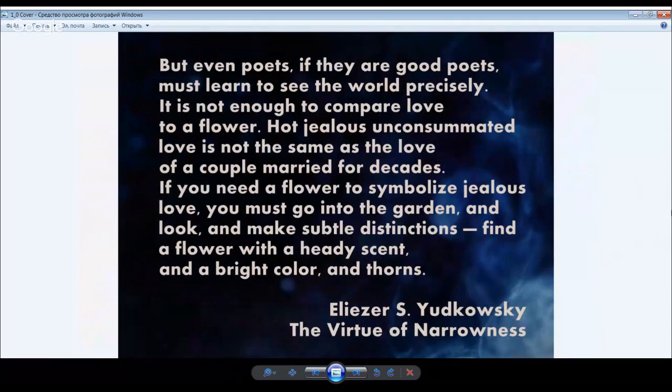Eliezer Yudkowsky has a really great essay called The Virtue of Narrowness, where he says that you have to be specific. If you try to stay narrow, it actually helps you to be creative. If you're thinking about making a picture, don't start with finding something big and important. Start with something small, and maybe small connections between these things.